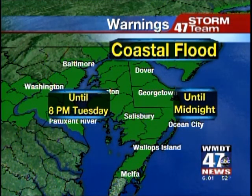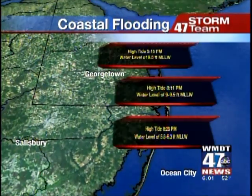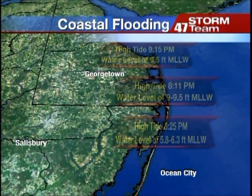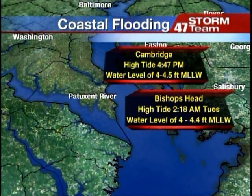Now, the main thing we really need to talk about is this coastal flood warning. It goes until midnight along the Atlantic coast and along the Chesapeake Bay coast until 8 p.m. tomorrow. So you still have a few more high tides to go. Let's take a close look at the high tides, which you'll experience some very raised water levels. So high tides there in Lewes at 9:15 and the Bethany Beach area at 8:11, and then the main concern once again is in the Crisfield area, which there's another high tide around 2:18.